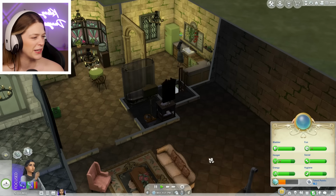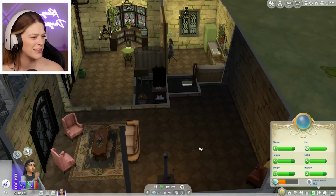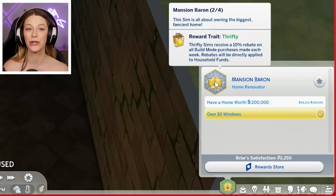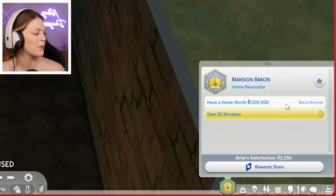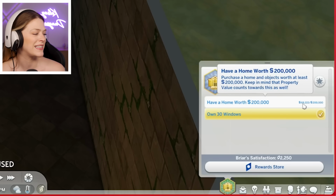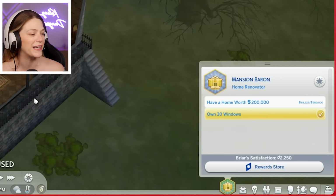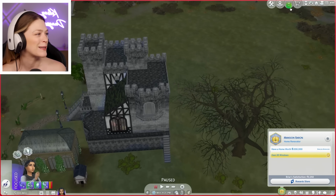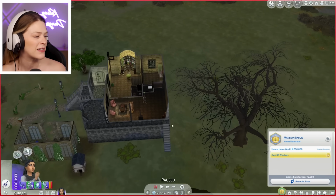We're going to go over here into the new area of the house. We are still working on the mansion baron aspiration and we've somehow reached level 2. I don't know when this happened, but we own 30 windows, but our home is only worth 68,000 simoleons, which is crazy. In comparison, I just built on my second channel an underwater home that's essentially 3 rooms. And that one is 90,000 simoleons. So I have no idea how this castle's so cheap.